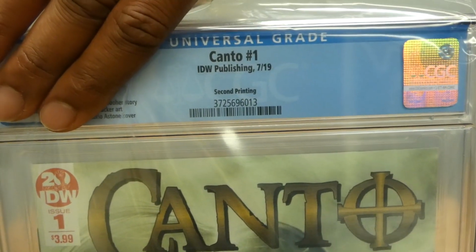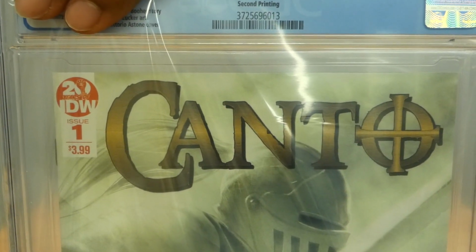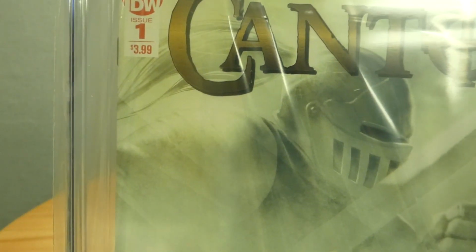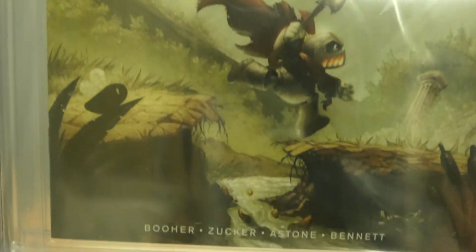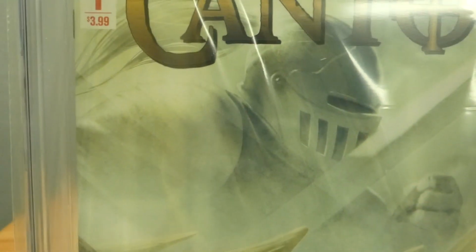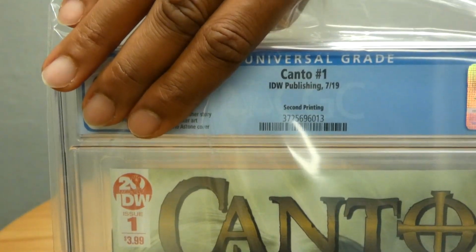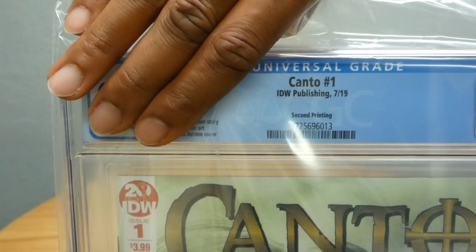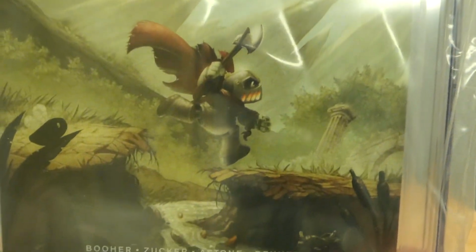I got this book, well, literally the day it came out, sent directly to me. There were a lot of production and shipping issues with this book, and I know a lot of books were damaged. In fact, my Kanto #1 was severely damaged, and this one arrived and looked pretty good. So I kept it, I sealed it up, and then a couple weeks ago, I sent it out. So let's see what I got.